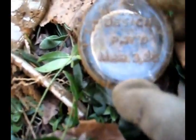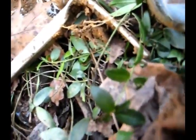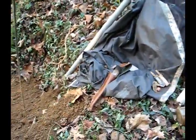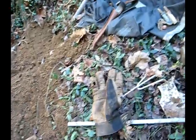Yeah, we're definitely getting older. See that? It says March 3rd, 1925. Hey, that's my birthday. March 3rd. Patent date on a soda bottle. Not Pepsi, but a soda bottle. That tells us we're getting older. We're getting down there, the 20s now. 1920s. See if we can get to the 1800s. That'll be sweet.